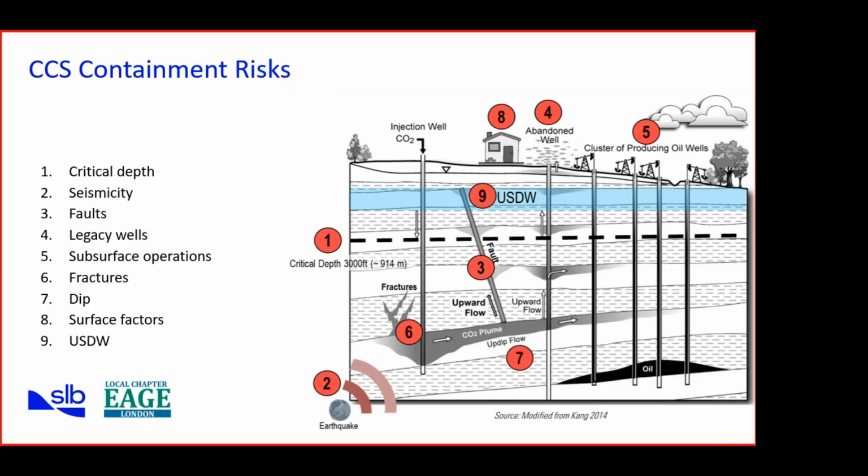So the biggest risks can be mitigated actually by injecting at a critical depth. So I talked about injecting CO2 in a supercritical state. This means we need to be at a high enough pressure and temperature to make sure that that CO2 doesn't transition into a gaseous phase. And the critical depth is around 3,000 feet. You'll see it around 800 to 1,000 meters, depending on the temperature gradient and the pressure gradient of individual geological formations. So we also consider the seismicity.